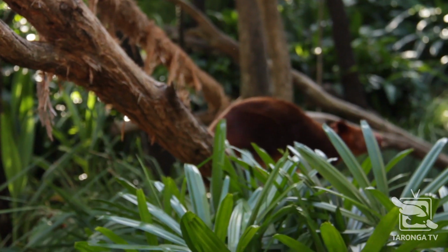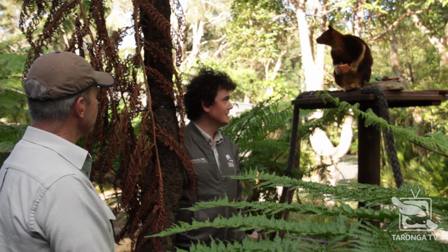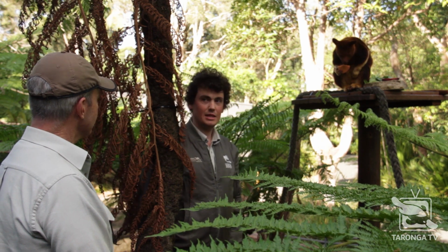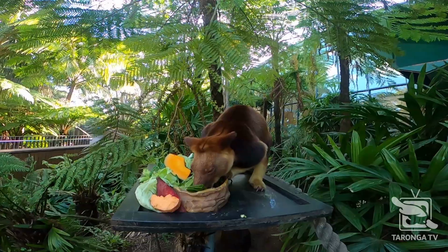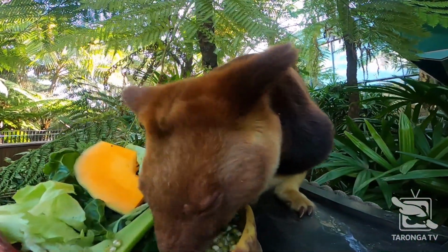So she's picked up a beautiful piece of sweet potato there. What would she get every day for food? So they get variety in their diet. Rather than giving them the same thing each day, we mix it up. So today she's got sweet potato, beetroot. There's also some pumpkin, celery, iceberg lettuce, and spinach. Tomorrow the diet will look pretty different.